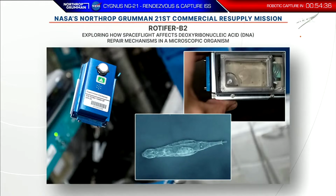Finishing out on this experiment, after those organisms are exposed to the microgravity conditions, it's going to provide insights into how spaceflight will affect their ability to repair sections of damaged DNA. This could improve our general understanding of DNA damage and repair mechanisms, also for applications on Earth.